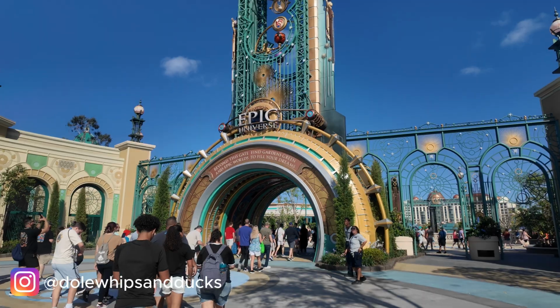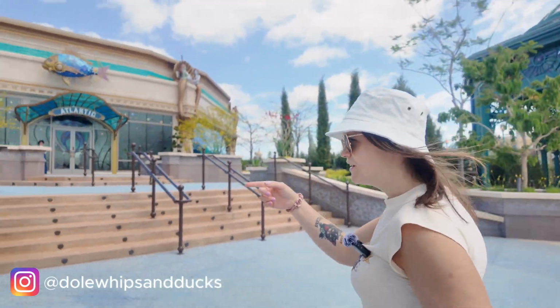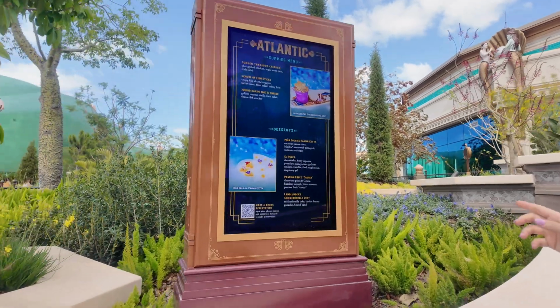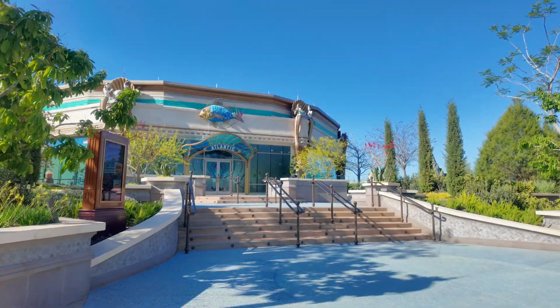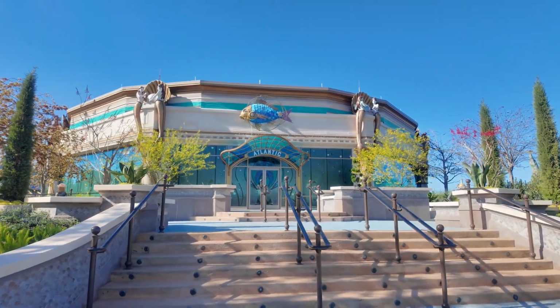So Atlantic is one of 2 sit-down restaurants here at Epic Universe. The other one is Blue Dragon. You can book reservations right over here. There's a QR code, and when you open it up, it brings you to make a reservation for either the same day or in the future. It's fairly simple. You just go in there, you pick the day, the number of people, and the time.